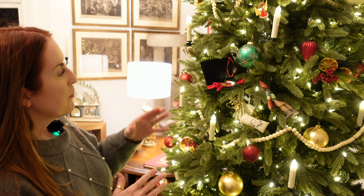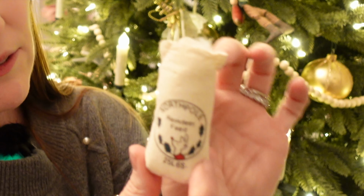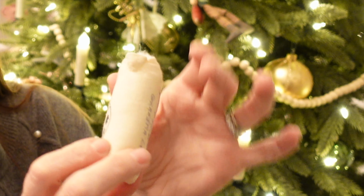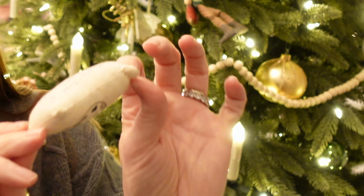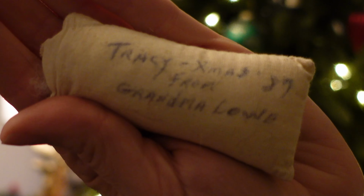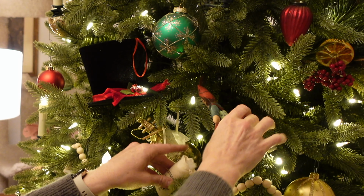So for example, I have this one. This has been kind of ravaged by a bandit. I don't know why they love to tear these off the tree. It used to have a little thread on it. You can see where Tracy's grandmother wrote on here, hopefully it will focus, and the year that she gave it to her. We have several ornaments like that on here.